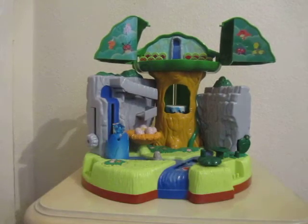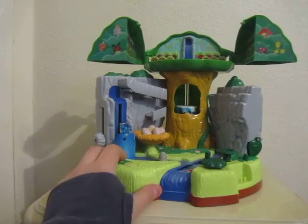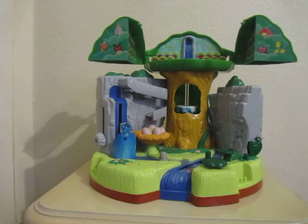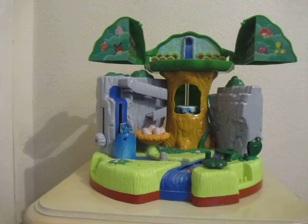So the biggest thing about these sets was that they had these wonderful little play features on them. Now I'm just going to demonstrate them. Before I go on though, however, I will go over the figures that you actually got with the set. With the larger sets, you got anywhere from about 5 to 7, 8, I think maybe even 9 Pokemon figures. With the smaller sets, you just got 2, or in the case of the Legendary Bird sets, you just got 1.